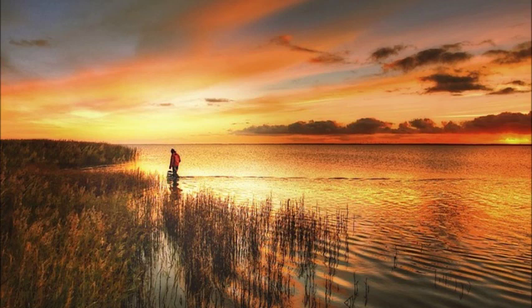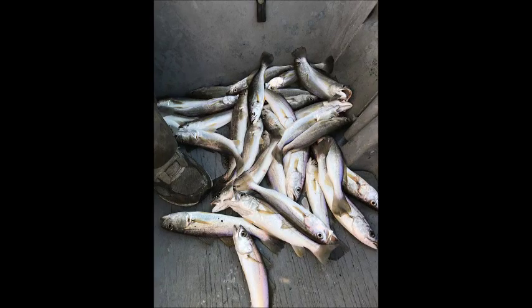Shrimp are good live baits for catching large trout because they are able to stay alive for long periods even while on hooks. Speckled trout really like the soft plastic jigs. The color doesn't really matter, just try a few and see which ones work best. Any shrimp-like or fish-like plastic bait will do fine with a medium-sized jig head.